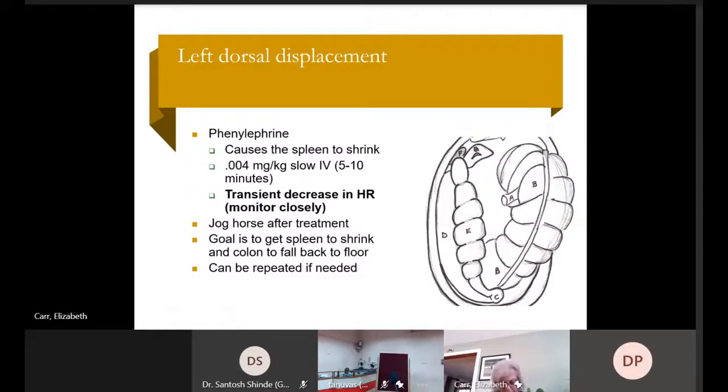So we would use this in conjunction with oral enteral fluid therapy, again, to try to remove the ingesta that's in the large bowel, so it's a little bit lighter and a little bit smaller and more likely to slide off of that ligament. So fluid therapy, pain management, and phenylephrine and jogging are useful to try to correct a left dorsal displacement, or what is also called a nephrosplenic ligament entrapment.